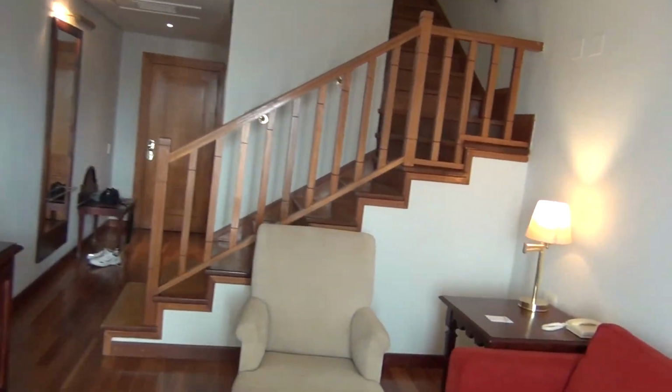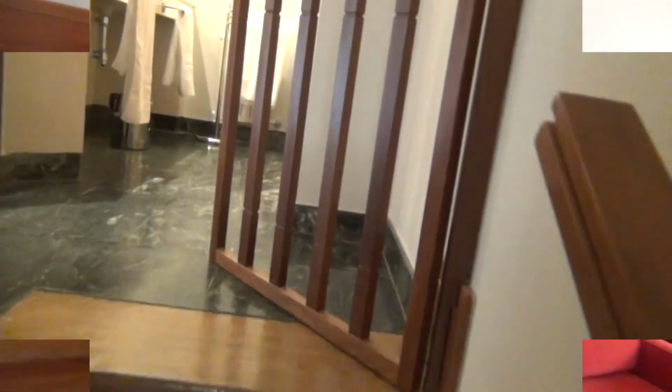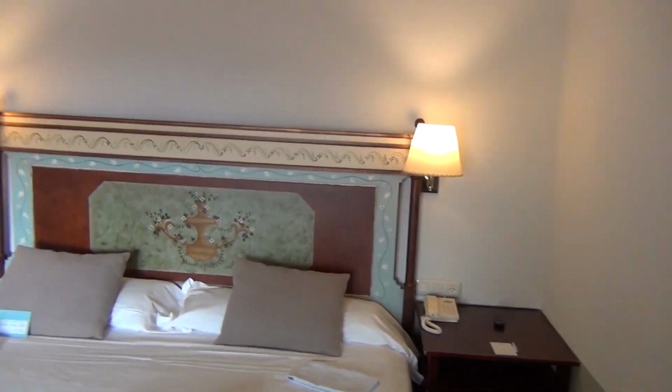Now coming back from the balcony through the living room and just going up the stairs. And then a nice sized bedroom with access to the upstairs balcony.